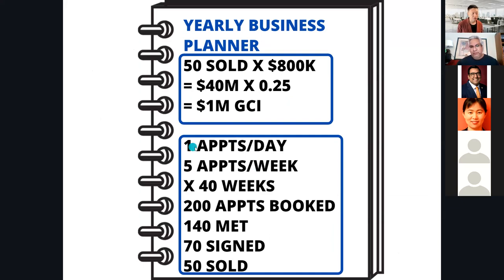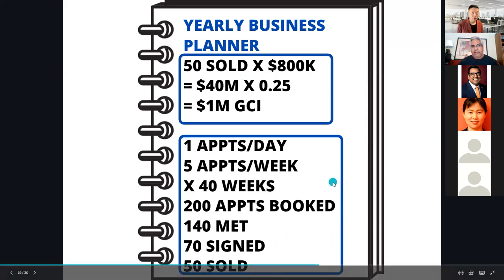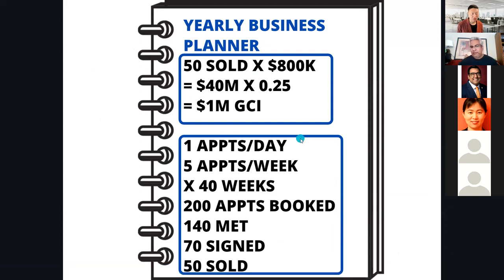If your goal is to get one appointment a day, and by the way, if you make it non-negotiable, then you're going to reach this goal for sure. It's all a numbers game. If you really tell yourself, no matter what, I'm going to get an appointment a day, and you can really make that promise come true, you will make $1 million. That's like 12 contacts an hour. Yeah, so it's all in the numbers.